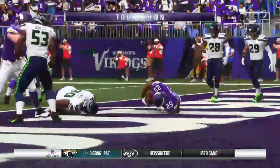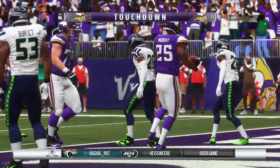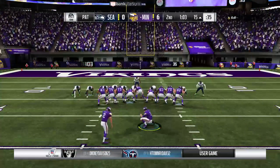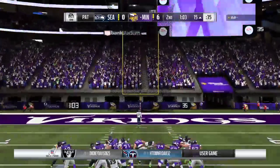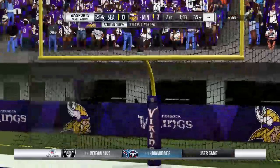And he will take this one into the end zone for a Viking touchdown. Latavius Murray taking it in. And the Vikings are able to strike for 6. And this one through the uprights and good.